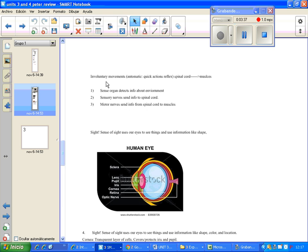Involuntary movements are automatic. Quick actions, called reflexes, go from the spinal cord to the muscles. For example, sense organs detect information about our environment. Then sensory nerves send information to the spinal cord. And motor nerves send information from the spinal cord to our muscles, and we move, like when we breathe or when our heart beats. Let's talk about sight.